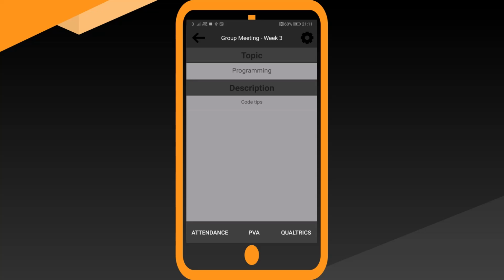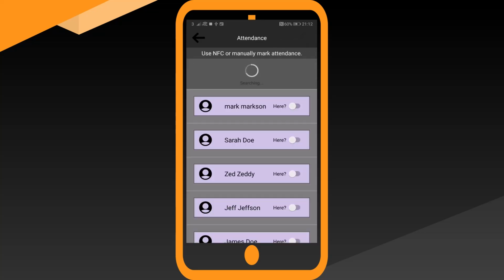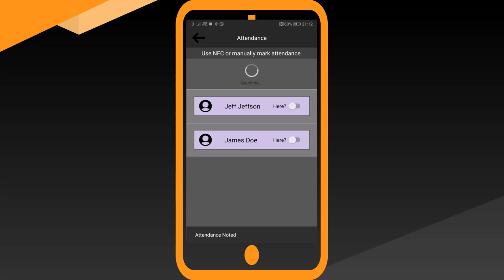And I'm just going to show you how the attendance functionality works. So if you click on the attendance button, you're given a list of all the students in your group and you can simply click the here button to note their attendance. You can also do this via NFC if the first year touches their phone off the second year's device. So I'm just going to give you a quick example of how that's done.